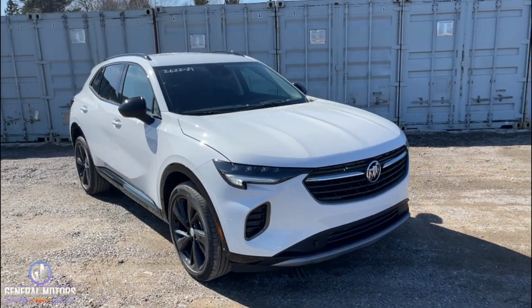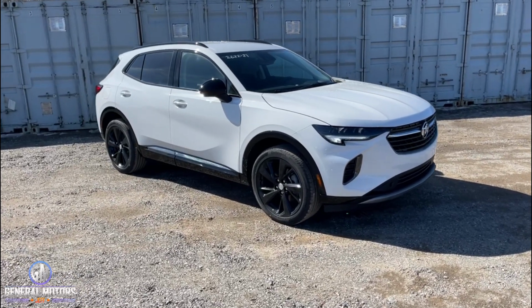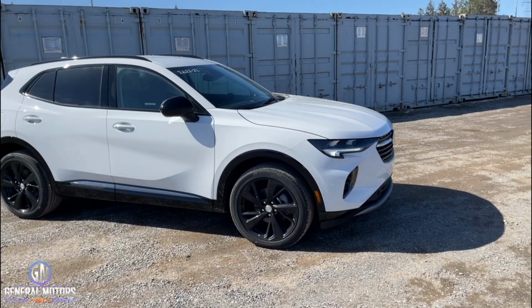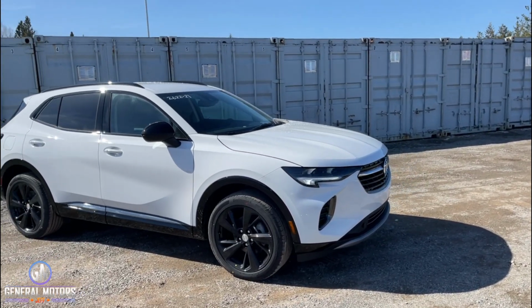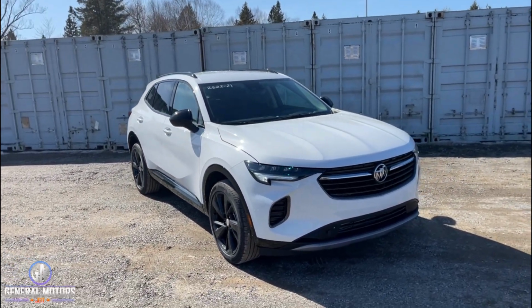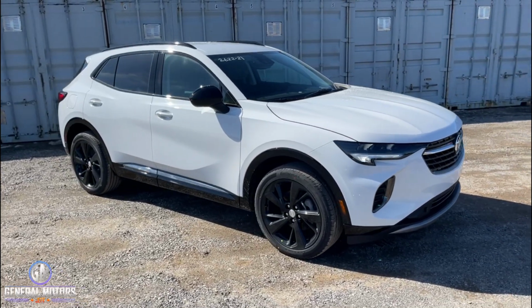Well, right off the top, you can just tell it is a totally different vehicle than the 2020 version from a looks perspective, right? A lot more aggressive styling, sporty styling, and especially when you're adding those black wheels. I've sold Buicks for 8 years, and this is probably one of the first Buicks I've ever seen stock with black wheels, and I think it looks sharp, and it definitely looks younger.